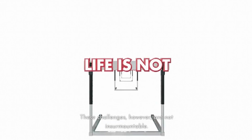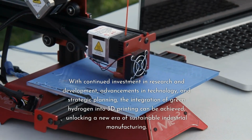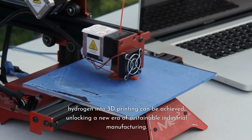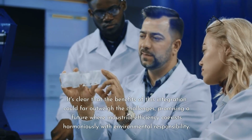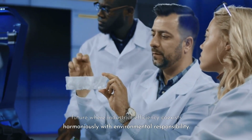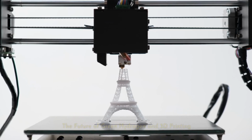These challenges, however, are not insurmountable. With continued investment in research and development, advancements in technology, and strategic planning, the integration of green hydrogen into 3D printing can be achieved, unlocking a new era of sustainable industrial manufacturing. It's clear that the benefits of this integration could far outweigh the challenges, promising a future where industrial efficiency coexists harmoniously with environmental responsibility. The future of green hydrogen and 3D printing.